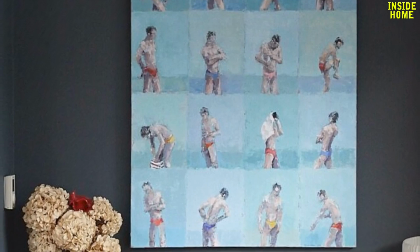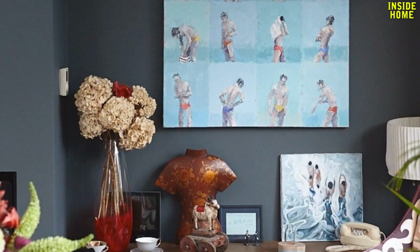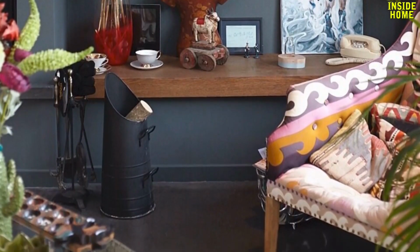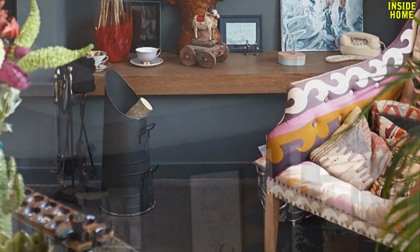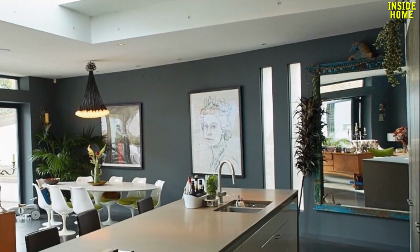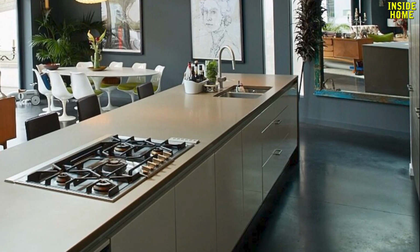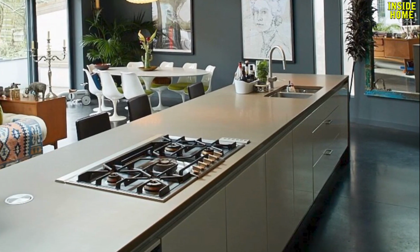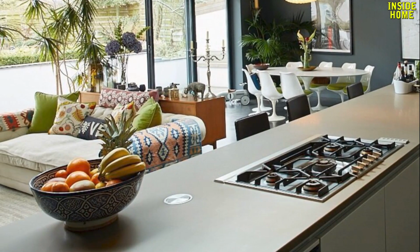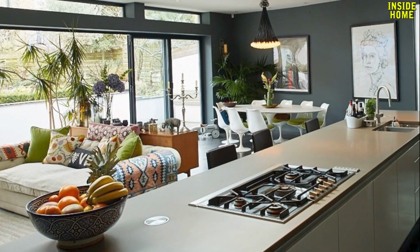The interior design embraces a modern aesthetic. Characterized by clean lines and sophisticated finishes.